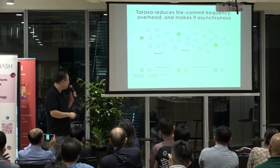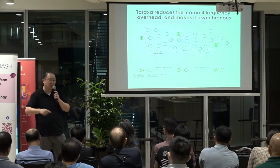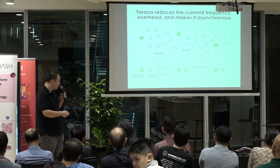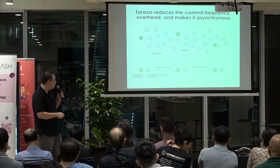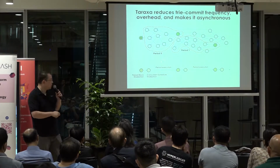In our topology, the DAG at the top just grows without anything being executed. It just keeps on growing. First, then comes finalization, and then comes execution, okay? So there are several interesting things I want to point out here.